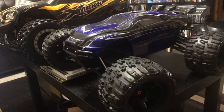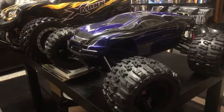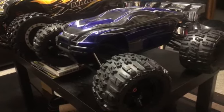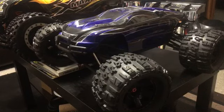RC King, to be honest, I'm more hyped about the desert truck. We'll talk about the desert truck in a few and the price point that the desert truck is coming in, and all the aspects of the desert truck as well. I don't have nothing to talk about.